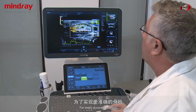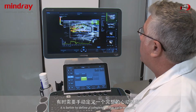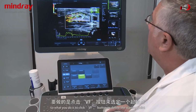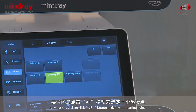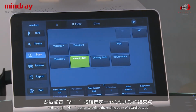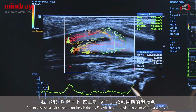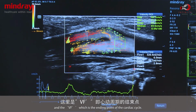For even more accurate analysis, it's best to define a complete cardiac cycle manually. What you can do is click the VF button to define the starting point, and then click the VF prime button to define the ending point of the cardiac cycle. And to give you a quick illustration, here is the VF, which is the beginning point of the cardiac cycle, and the VF prime, which is the ending point of the cardiac cycle.